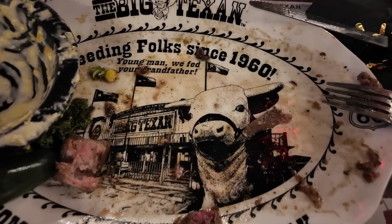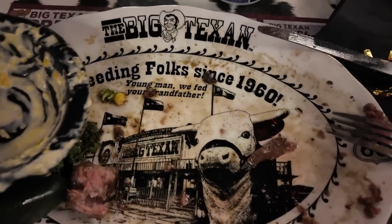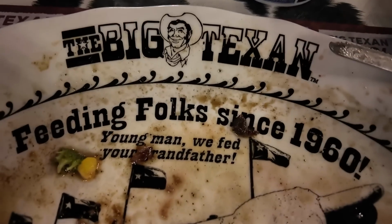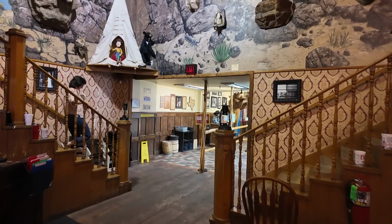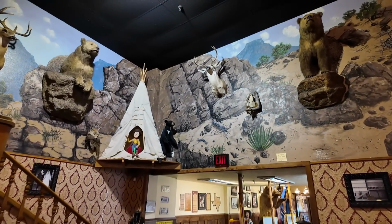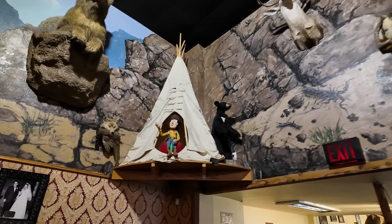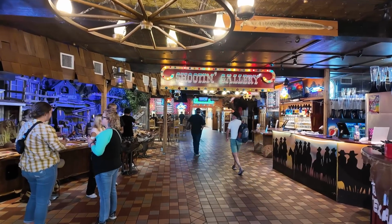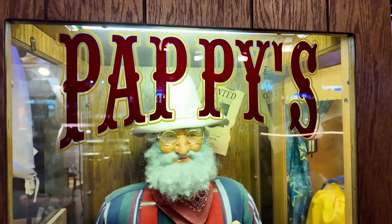As you can see, as we clean our plate, it unveils a mural of the restaurant. It says, feeding folks since 1960. It says, young man, we fed your grandfather. So we head out of the dining room. You can see the rocky cliffs above our head. And then Woody from Toy Story in a teepee. And of course, 2024, the year of the pressed penny here on the Carpetbagger channel.